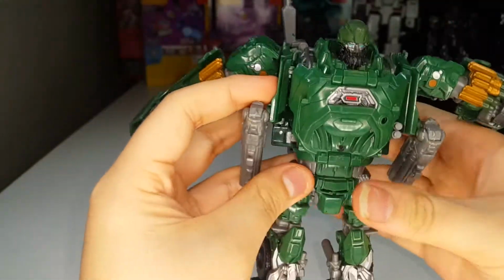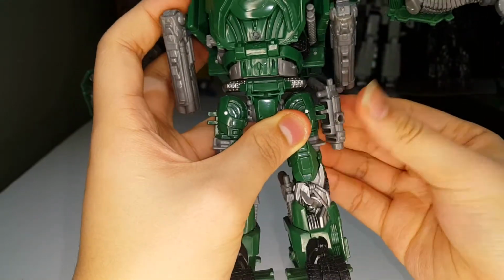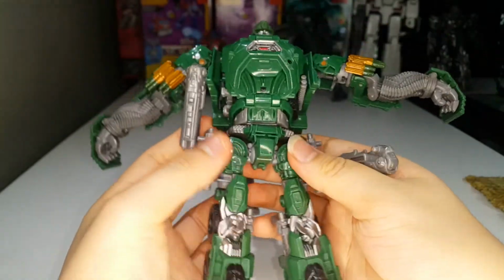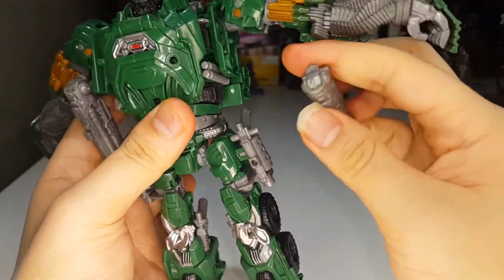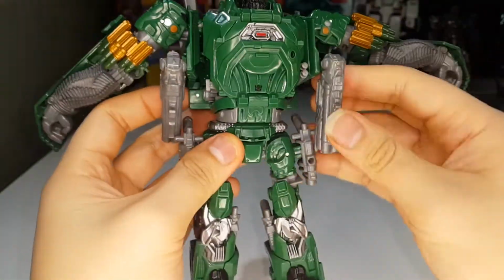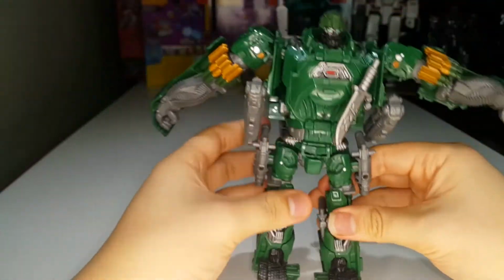There we go. And these will go on again, but on opposite sides. So just tap that in, like so. Now, the one major problem with the weapons is that this port here is not deep enough for this to stay put. And this blade will just plug into that port right there, and there you have him armed up.